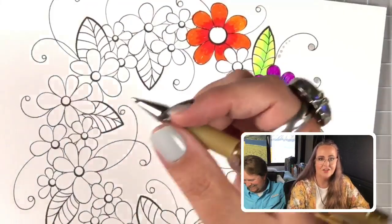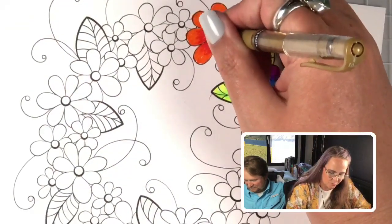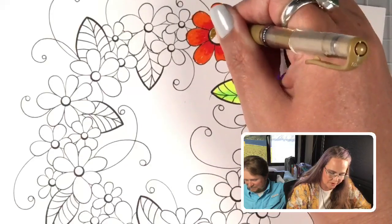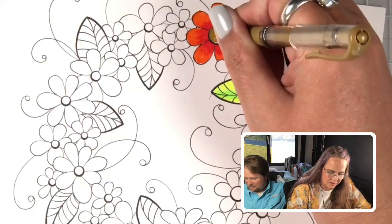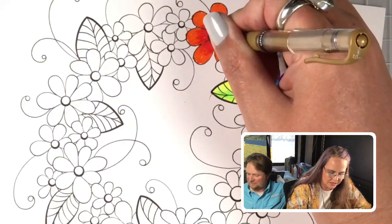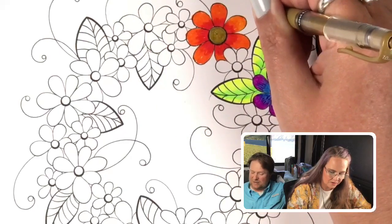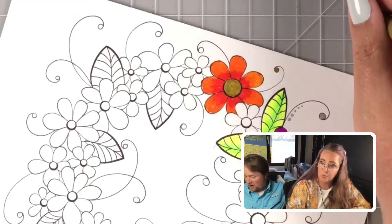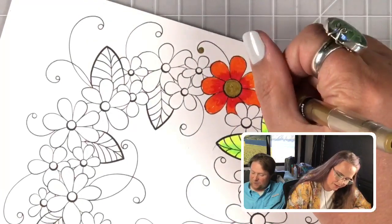Okay, let's add the gold of the Uniball in the middle of this one now. Ooh, that's pretty. Okay, Lindsay says, I got some Gelosity pens today. I'm liking them so far. Pretty colors. Cool.